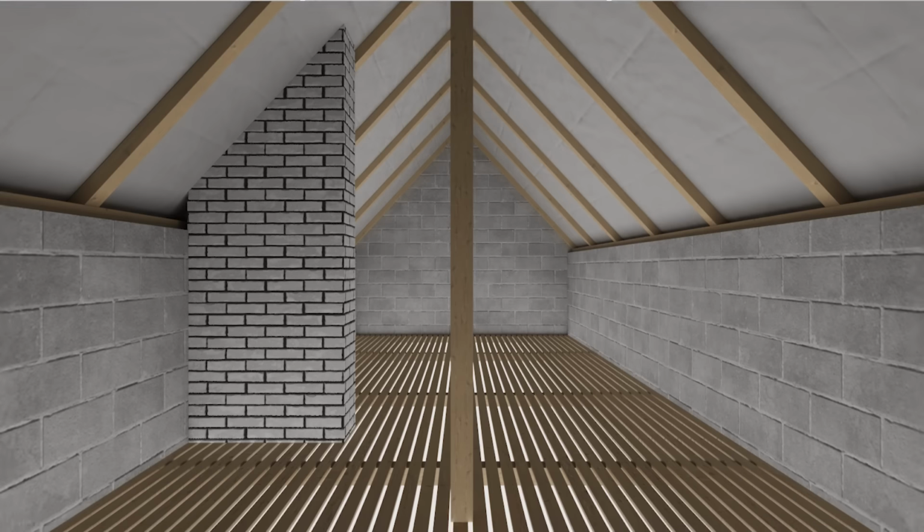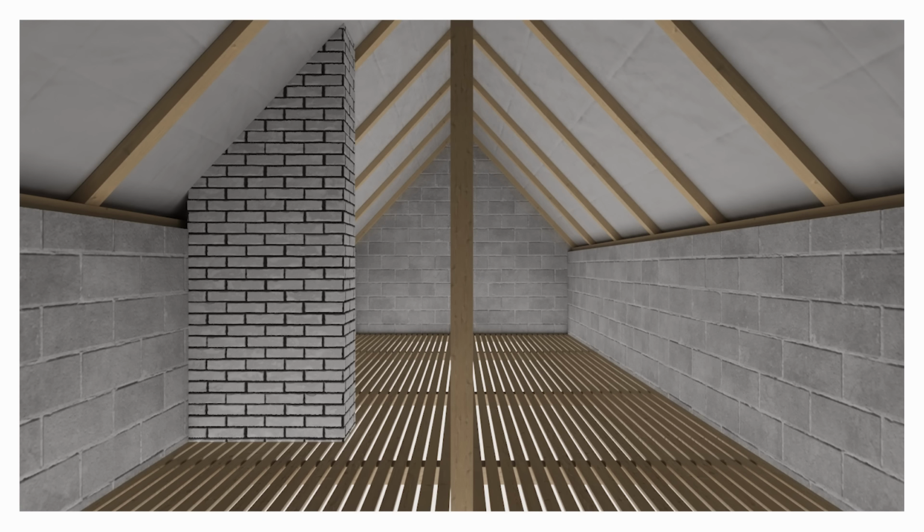These three interior designers have been asked to transform this empty attic space into a home office. They have free reign to design it in any way they please.